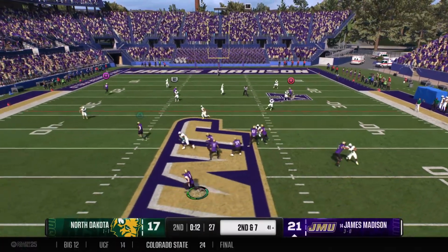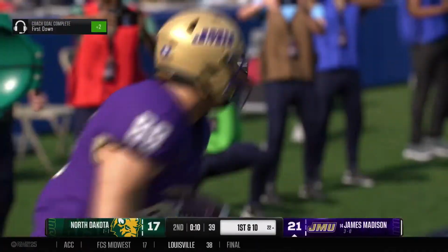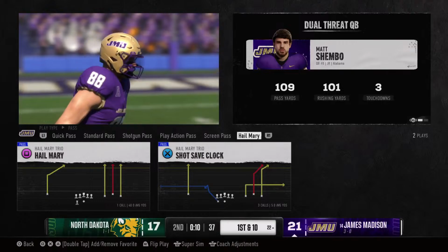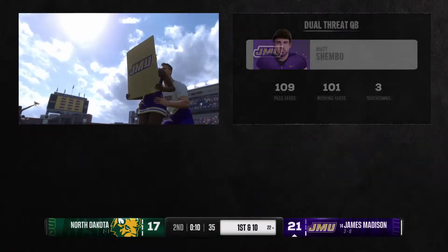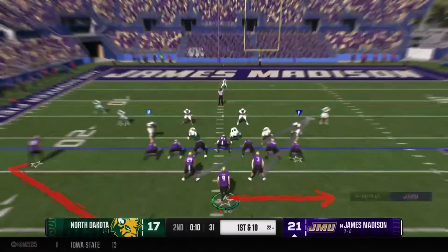Dialing up a 2nd down pass play. On the move, he fires. That is just a sideline clinic. Throw, catch, toe drag, everything you want. Time dwindling away as they try to put points on the board right before the half.